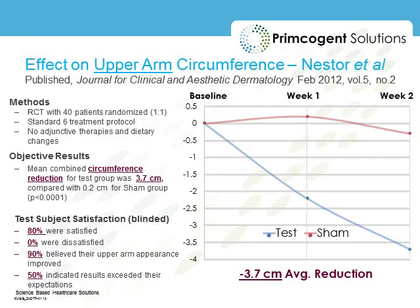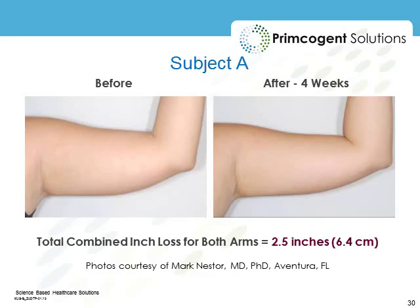Now here we have some before and after images. We have many, many before and after images. These are just a quick overview. This is a subject that, combined off of left and right extremity, lost 6.4 centimeters.